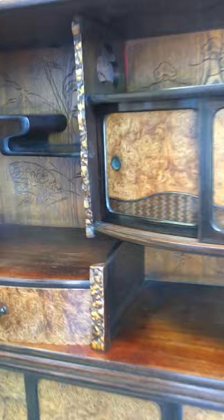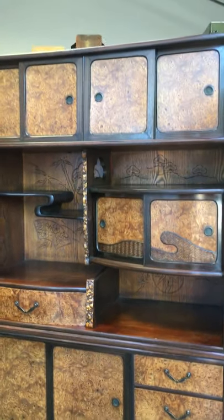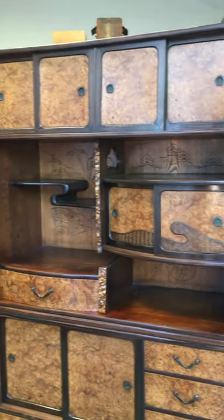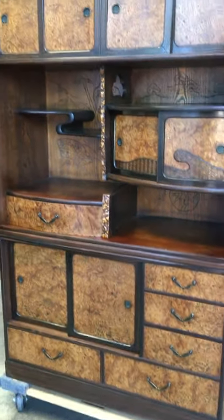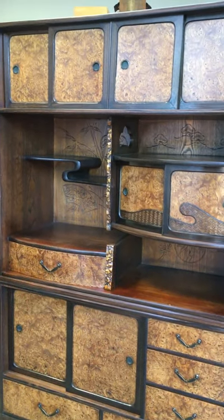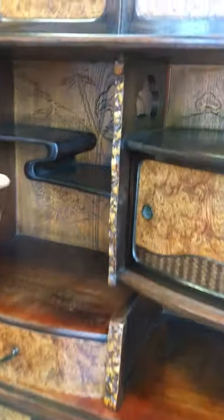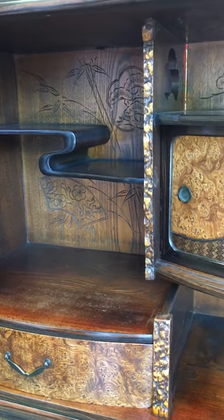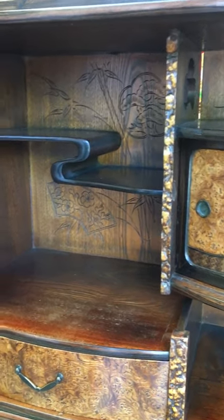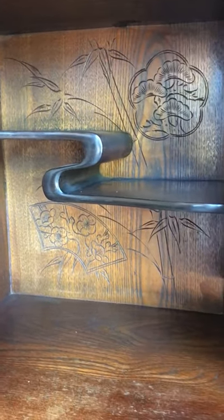Fourth is the persimmon wood trim outlining the entire front of the chest. Next is the natural maple wood decorating the front supports, as shown here. And last is the hand-carved relief pattern Shochikubai on the interior back panel of this piece.